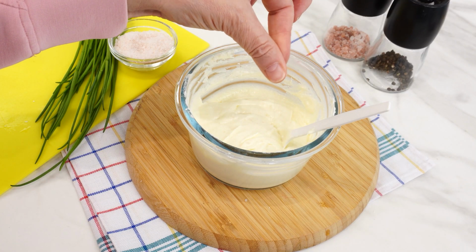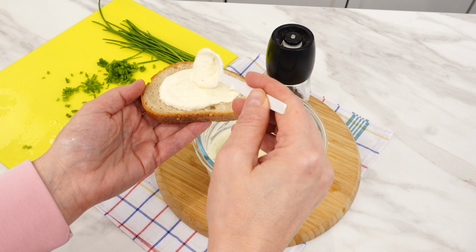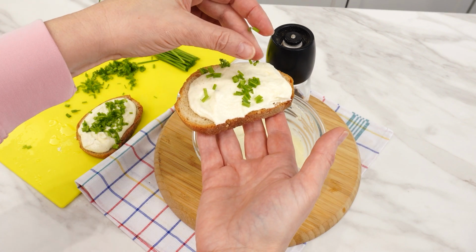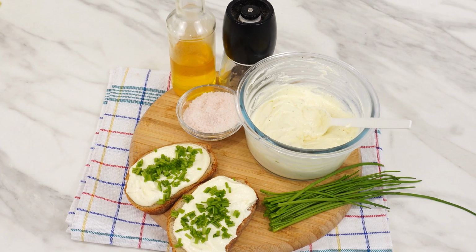When the butter is ready, you can season it with salt and pepper. Use this omega-3 butter as a spread for bread or enjoy it on its own. Sprinkle it with chives for extra flavor. Omega-3 butter helps with depression, hypertension, and even diabetes. It's an exceptional product for your health.